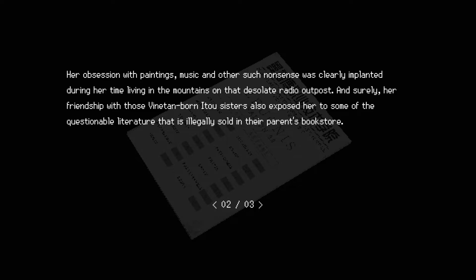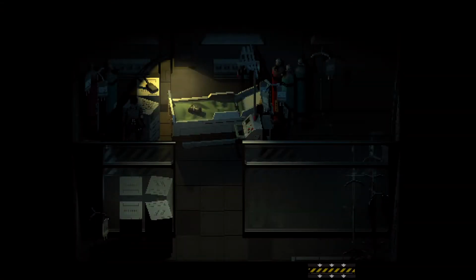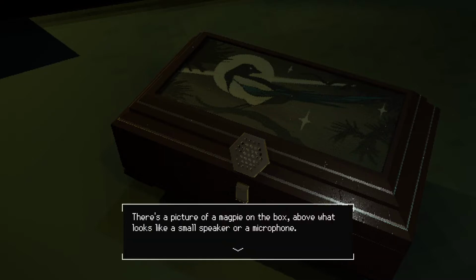Alright, the radio outpost, that was at the very beginning of the game when we got the butterfly key. And the bookstore, we're about to head there pretty soon. In fact, because we have exactly 4 item slots left, there's a picture of a magpie in the box above what looks like a small speaker or a microphone.